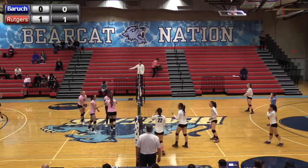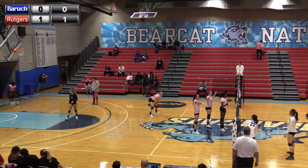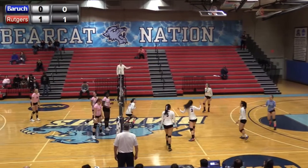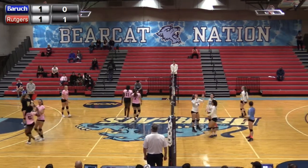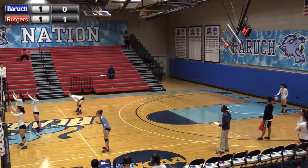So keys to Baruch this game. They've got to get their kills, they've got to get their serves in, and they've got to minimize errors. When you're up, stay up. Keep doing what you're doing. Don't change your game up. They're beating them on defense, pushing the ball over the block, finding holes in the floor. Don't change that up and try and swing. Keep doing what's working for you. If it ain't broke, don't fix it. Stick to what's getting you the points, and when you're up, use it.